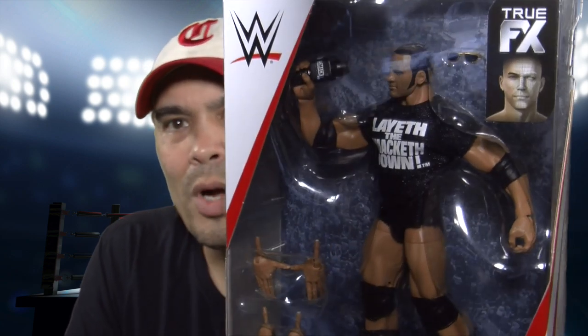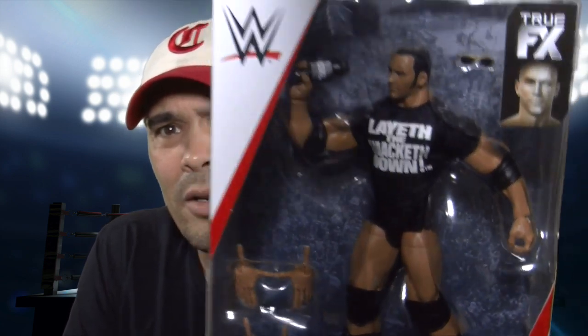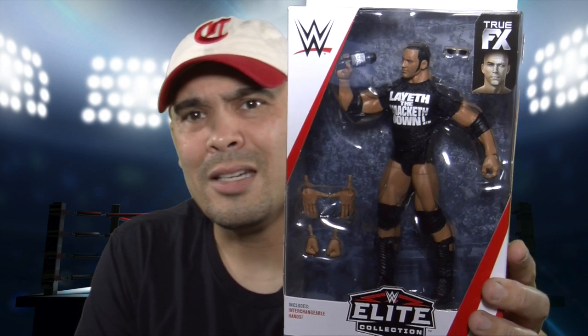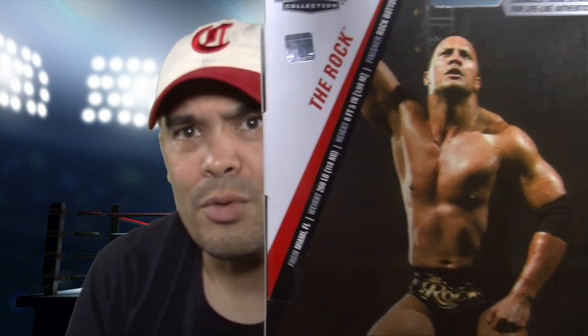This one right here, I was actually thinking about not picking up because they're doing an Ultimate version of this guy, but I really, really liked the way this one looked. They did a digital face printing on this one and it looks phenomenal, but it is The Rock. This one was, I believe, a Walmart exclusive, and it was on sale. I only got it for like 13 bucks or something like that, so it was a great deal. But there is WWE Elite The Rock. If you smell what The Rock is cooking.